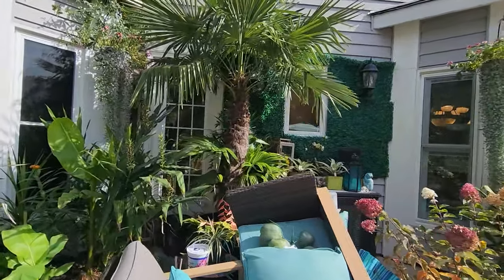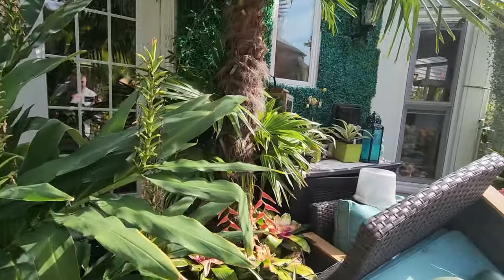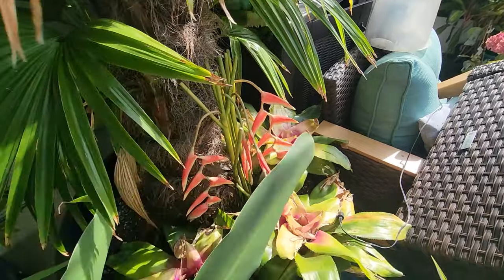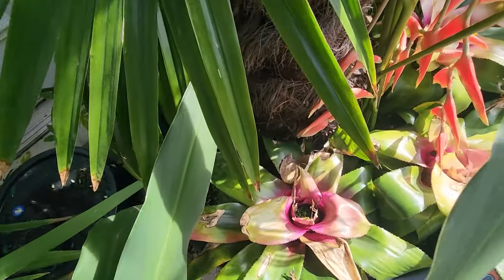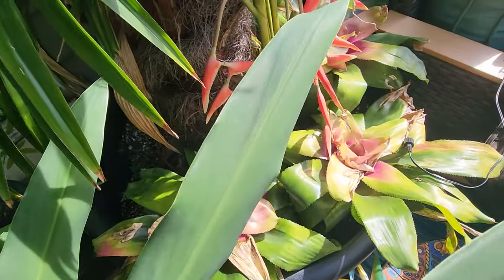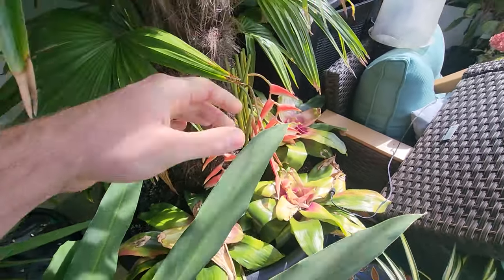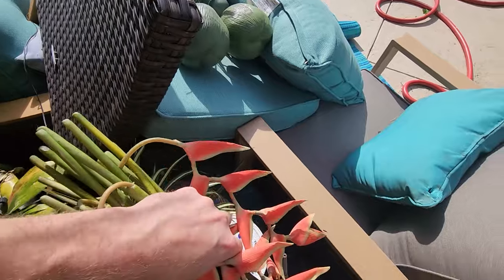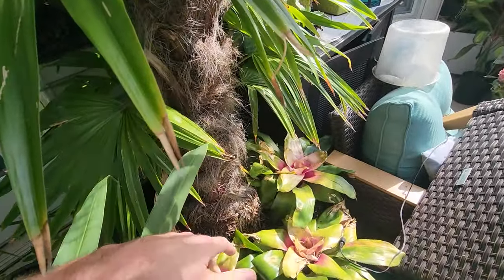And I did like how this windmill palm looked over there this spring. But it was a smaller pot. Let's just give it a little push. Is there any give? Well, this might be fairly well rooted in here. It seems really, really risky to be moving it. But I'm going to have to do it eventually, right?